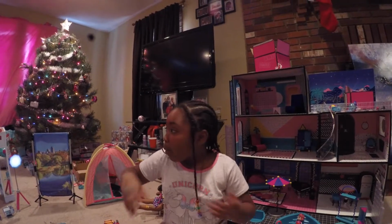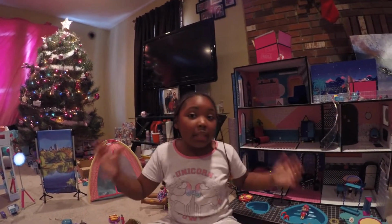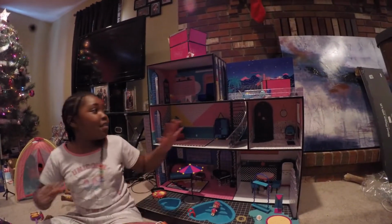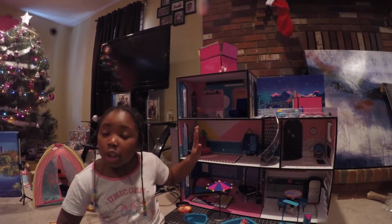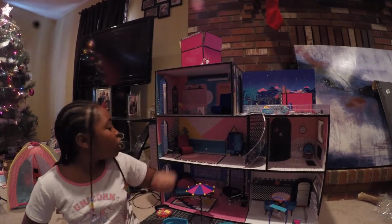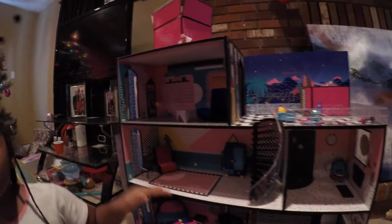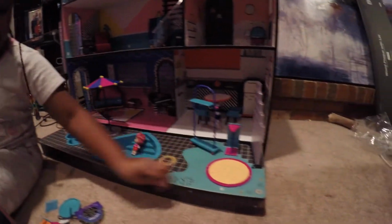Oh wow, this is a lot of stuff. Do you see this? What is this? This is the ultimate, I call it the ultimate OMG doll house. Wow, and it is beautiful, it's just all the features and comfy. Soft blue chairs, pink chairs, a pool, two pools. Sorry, don't mind this mess.